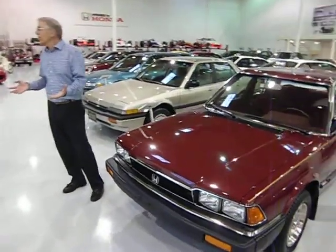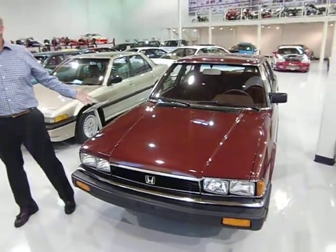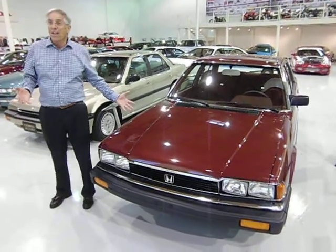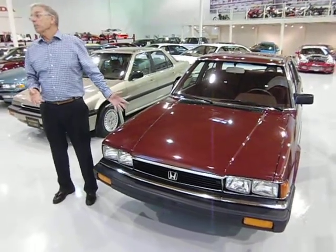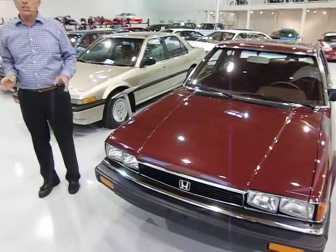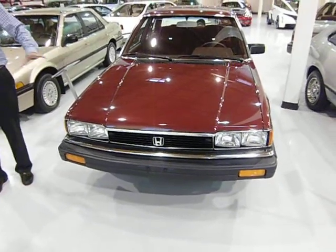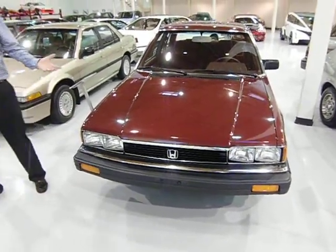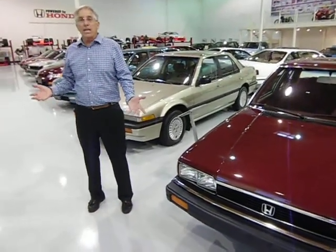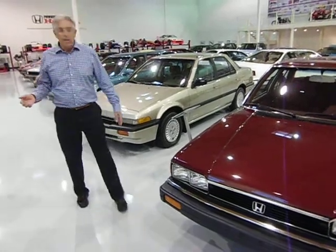The American workforce is terrible. You're going to have lousy quality cars. And we started building these, and we found out American workers are wonderful. They're terrific. The problem is management and unions and lots of other issues. But the quality of the cars that we had coming out of Ohio were outstanding. And now almost all Hondas, all Acuras, are built in the United States or in Canada. Almost nothing comes from Japan anymore.